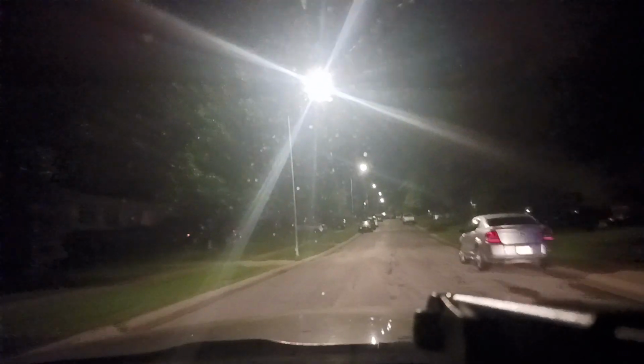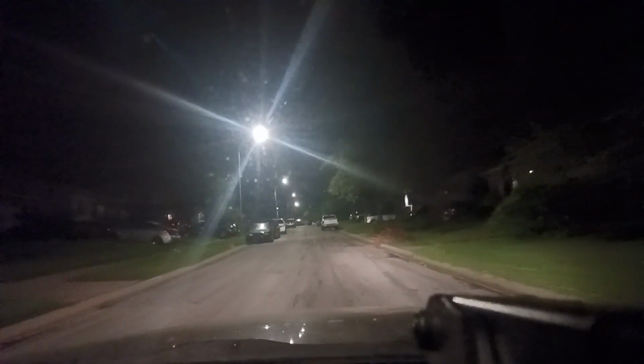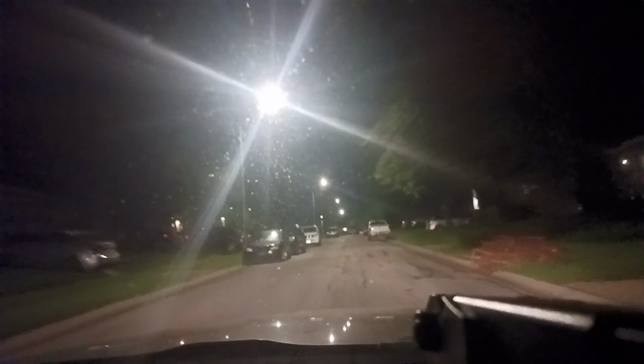Just a blue light here. It wasn't actually a blue light. See, I'm actually just going to keep going on this. I might as well. And then just turn around.